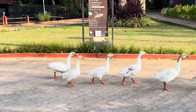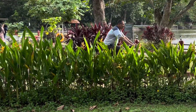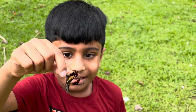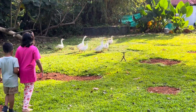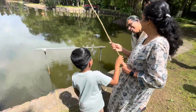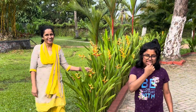For the adventure enthusiasts, there is no shortage of activities. Whether it is cycling through picturesque gardens, watching children delight in chasing butterflies, feeding the friendly geese by the water's edge, or trying your hand at fishing, Taj Kumarakom offers a diverse array of experiences that enable you to fully engage with the local culture.